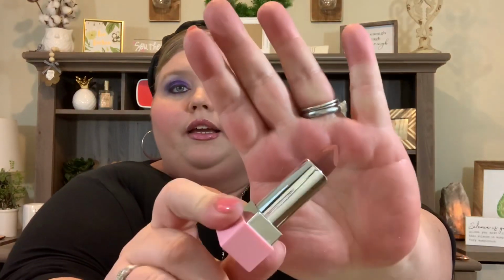Reapply after excessive smooching. I'm a little concerned, not concerned, but I'm a little like, ooh, chocolate martini. Let's get it open. Let's see. The packaging is cute. I love the little hibiscus. Oh, wow, yeah. That's definitely a dark color. Chocolate martini is definitely the best way to describe that one. But it is gorgeous.